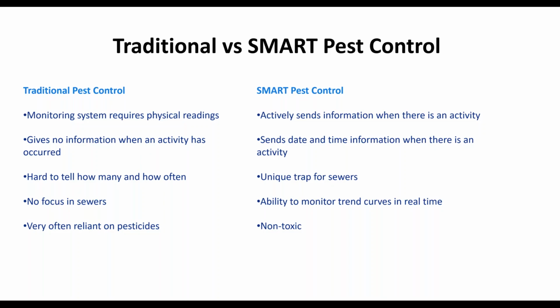We also have never focused on sewers. We've always been talking about sewers and realized that the majority of rats that are causing harm do come from sewers. However, we've never been able to establish control or monitoring in sewers. We can do that now with Smart Pest Control.